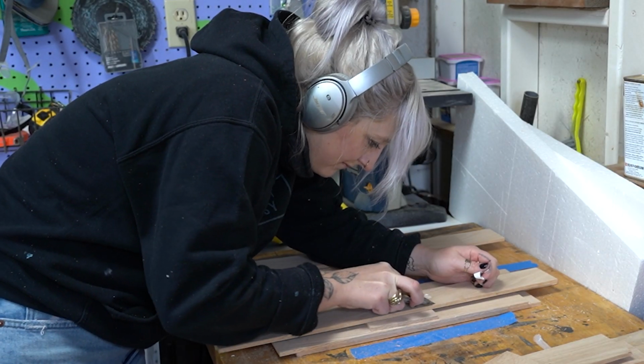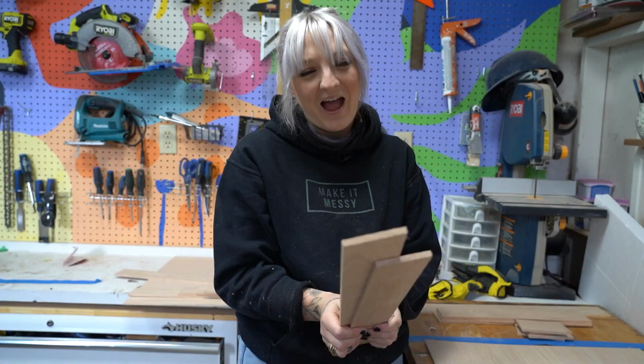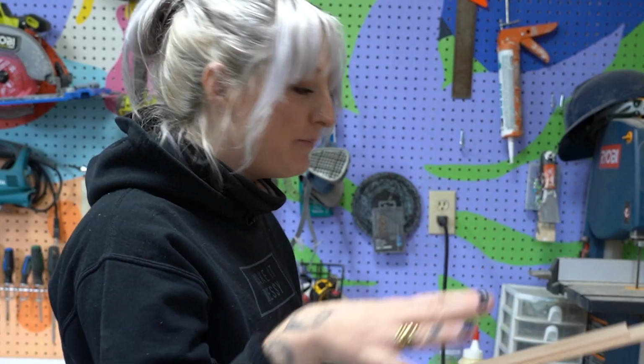Got everything sanded up. All the pieces are ready to go. Oh my God, there was a sticker on every piece and the sticker just didn't come off. It just had to come off in pieces. I'm fine. I have separated all the pieces.